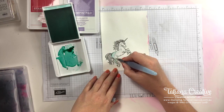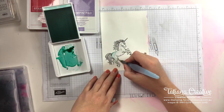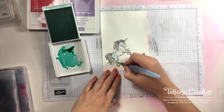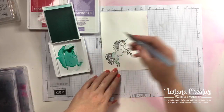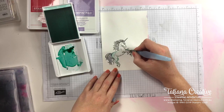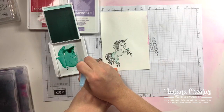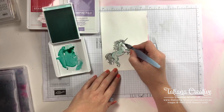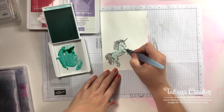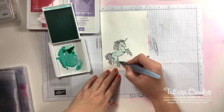And I am spreading that ink fairly far. Now, this hind leg would be darker in the sense that it's behind. So I am trying to be somewhat accurate, but it doesn't have to be full-on accurate. It is watercolor, so it depends on what kind of look you're going for. I'm just trying to give it a subtle color. So super light, subtle look.